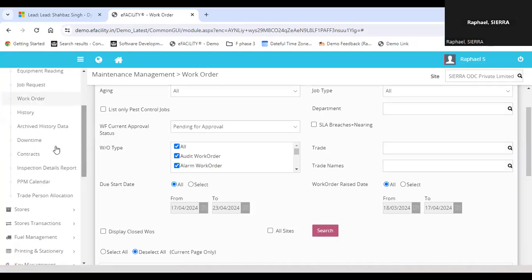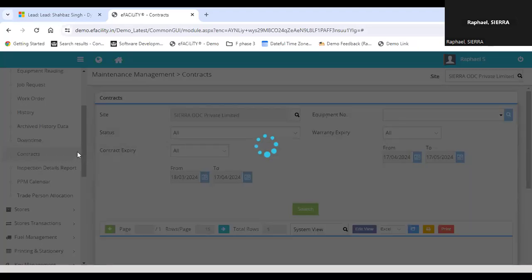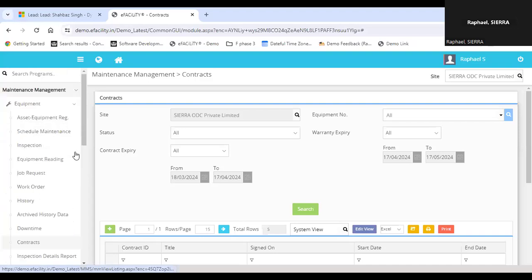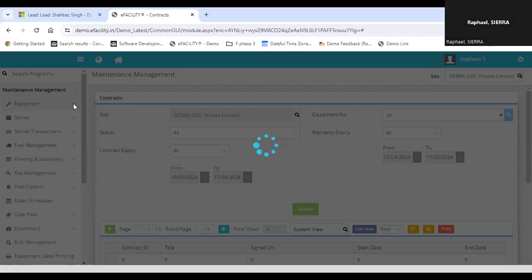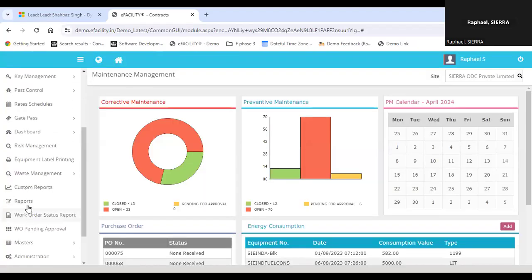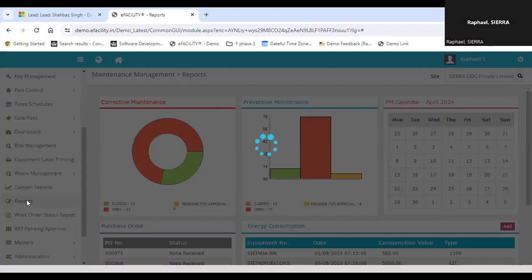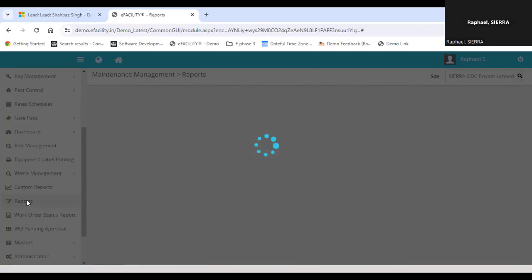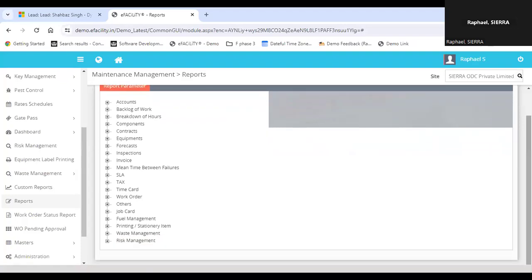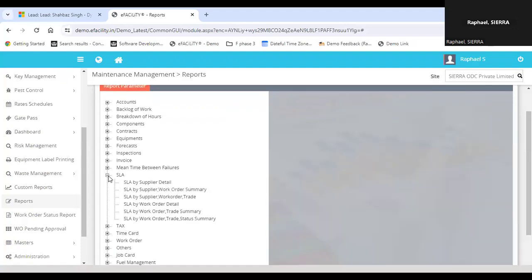Then we have history, downtime, contracts related information, and inspection detailed reports also available in this equipment asset management system. Apart from that, we have reports as well. We have A to Z reports available in our e-facility. These reports you can export in PDF or Word file format.